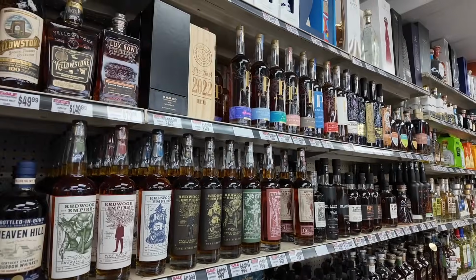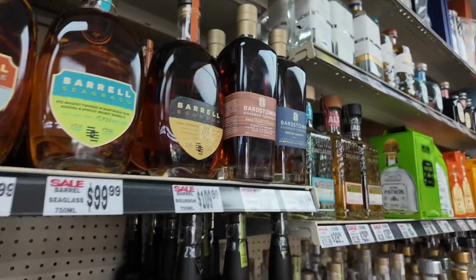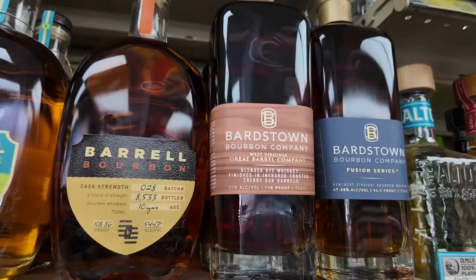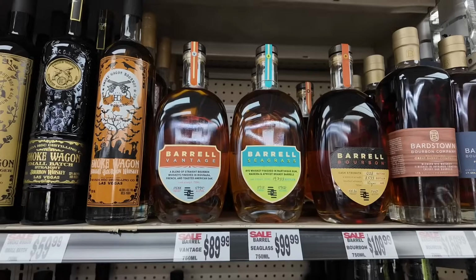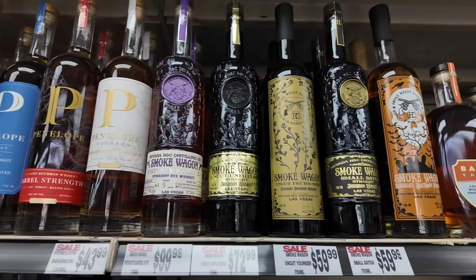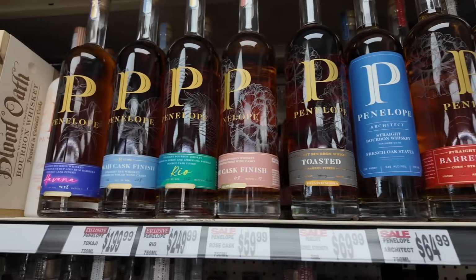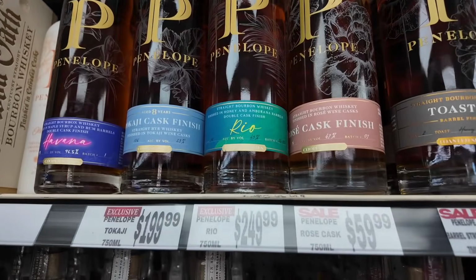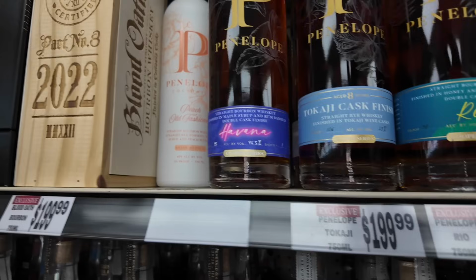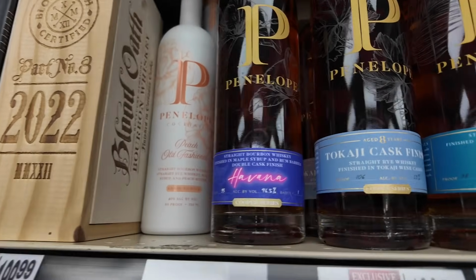Decent selection here. Let's get at it. So, got some Bardstown. This is the West Virginia Barrel Company barrel. Some Smoke Wagon. Bunch of Penelope. Then we've got Rio and Havana. I'm not sure if this is price. I don't see a price on this guy. Not sure what the price is on the Havana.